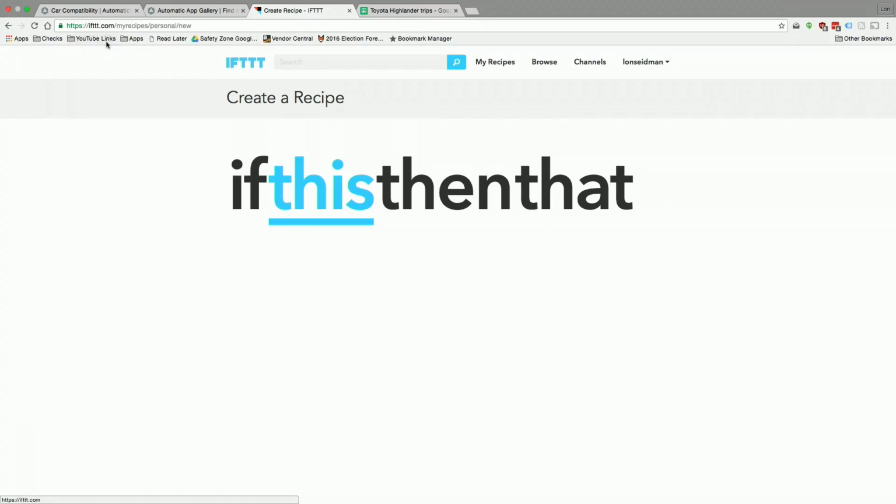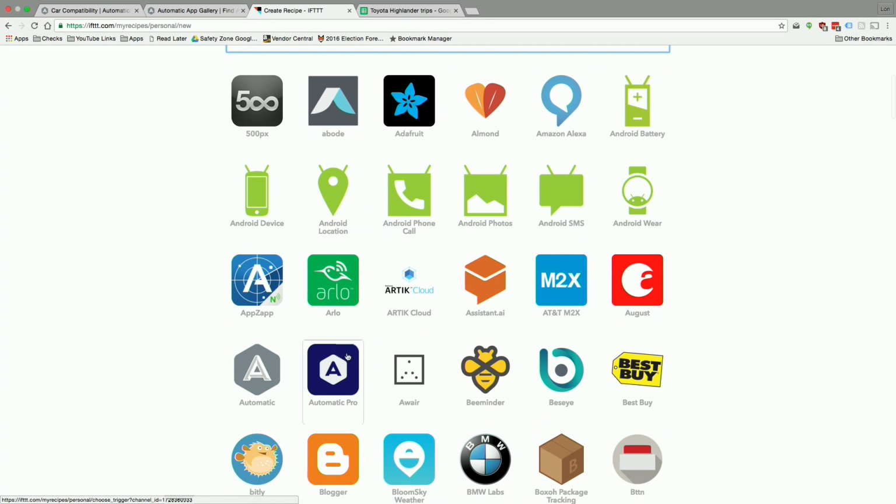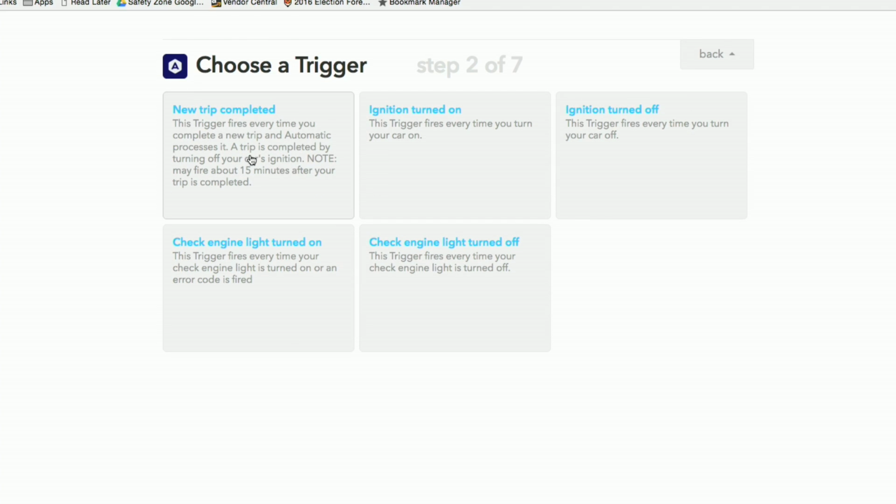And Automatic also works with IFTTT. So if I say instead of YouTube, go to my Automatic Pro, and it gives me some options for triggers that can set off events. So I set up something so that every time I complete a new trip, it will add a line to a Google spreadsheet. But you could also set events based on every time the ignition is turned on or off.